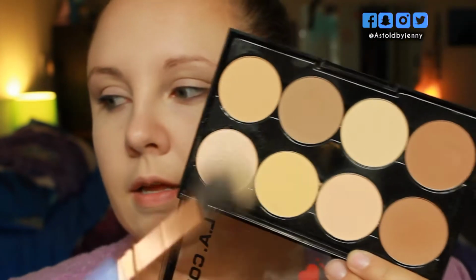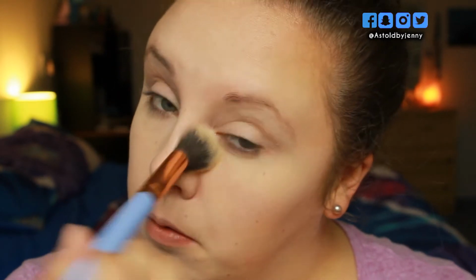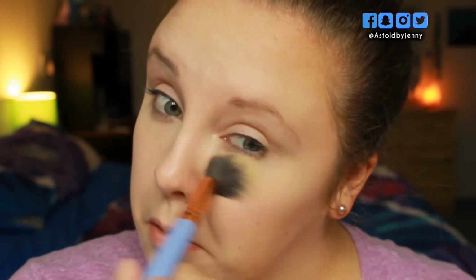So now that all that is blended out, I'm going to take the LA Colors contour palette, and I'm going to take those 3 lightest shades right here, and I'm going to use these 3 colors to set the under eyes and everywhere else I put that concealer, just because on an everyday basis I don't like to bake usually if I'm going light, so I just set everything lightly with just nice powders instead.